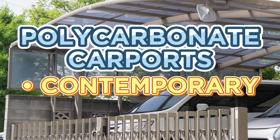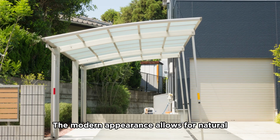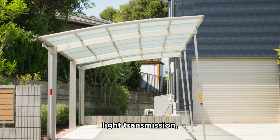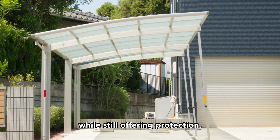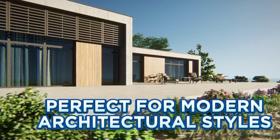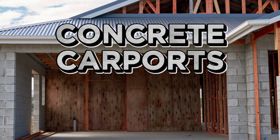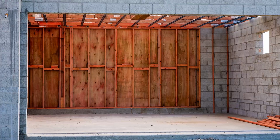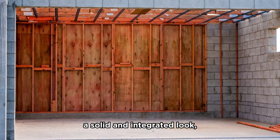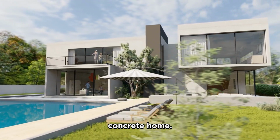For example, polycarbonate carports provide a contemporary and elegant look with their translucent panels. The modern appearance allows for natural light transmission, creating a bright and open space while still offering protection. They are perfect for modern architectural styles. And finally, concrete carports may have limited design options, but they provide a solid and integrated look, seamlessly blending with the overall architecture of a concrete home.